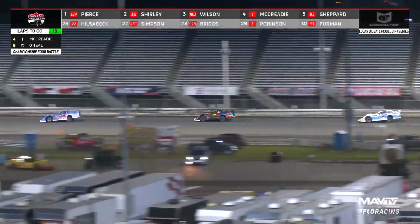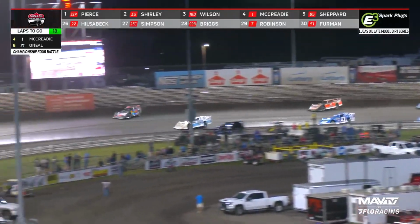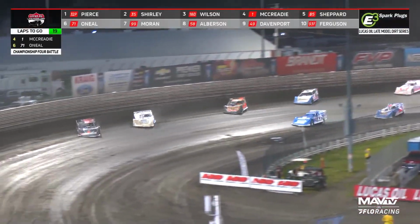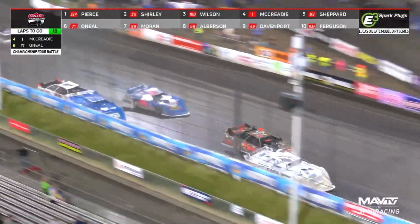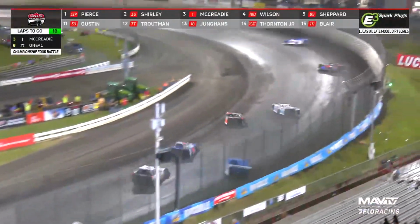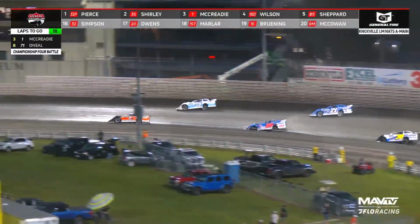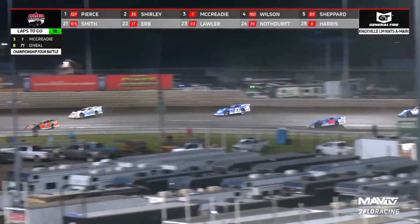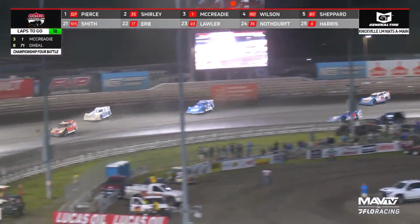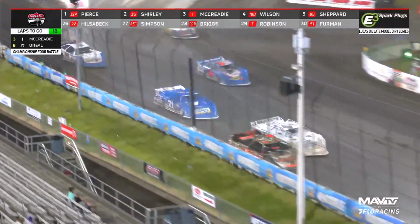O'Neal will charge. They'll go 3 wide. Alberson on the bottom into turn 3. Up top is Shepherd, but Bobby Pierce is pulling away. Brian Shirley 2nd. Tim McCready now 3rd in car number 1. Oh, look at that. Oh, man, Hudson O'Neal losing some positions on the outside of the racetrack. If it ended right now, Tim McCready would get that final transfer spot. Sprinkles continue to fall. Coming around this time, 17 laps to go. It's Bobby Pierce, Brian Shirley, and now Tim McCready, the top 3.